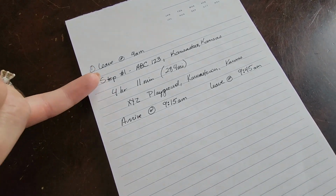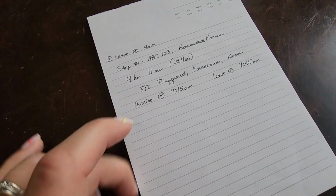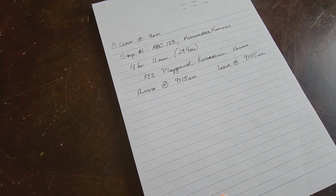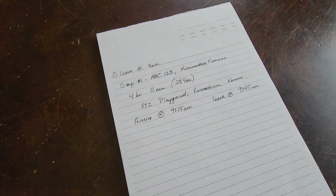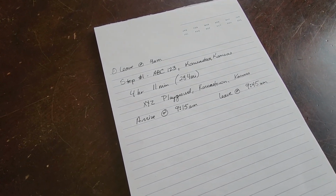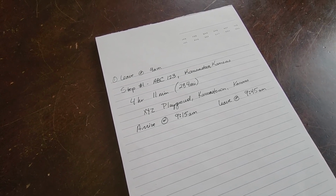The reason why I have a gas station and a playground on each stop, and I will do this for every single stop until we get to our destination, is because I find that it just works a whole lot better if we have a chance for the kids to burn off their energy and have a plan for how to do that.